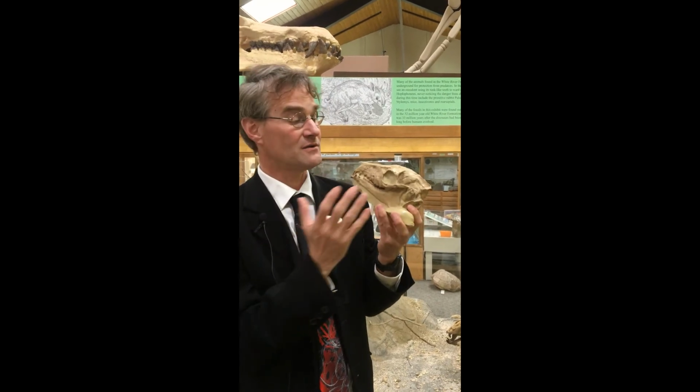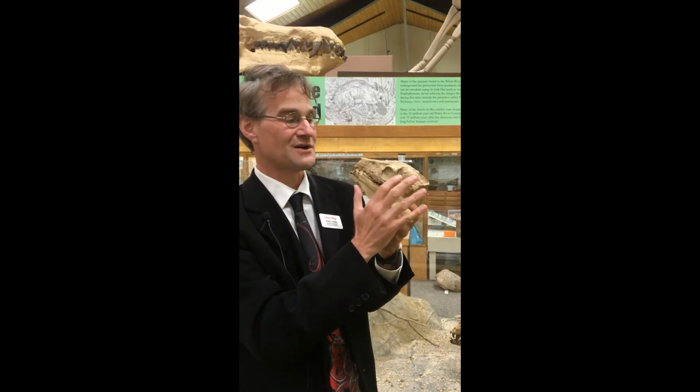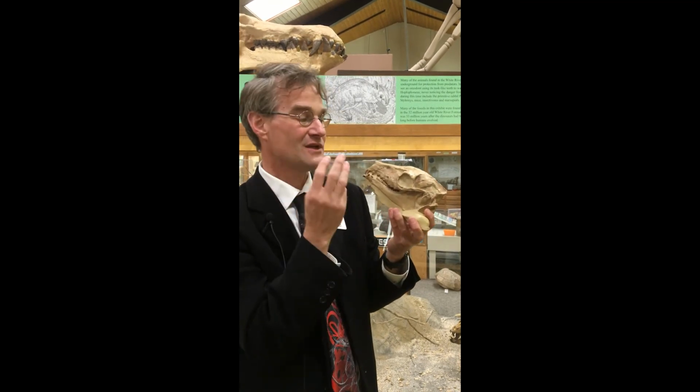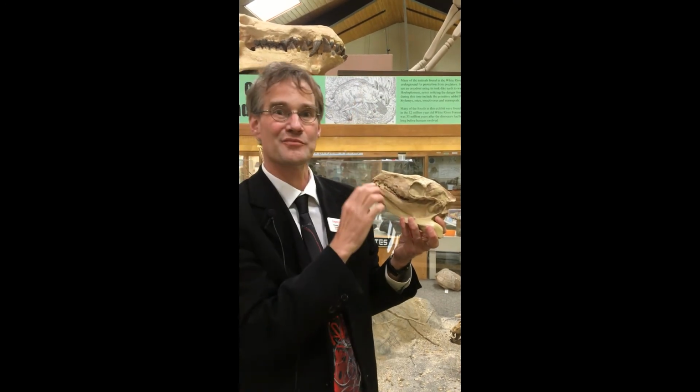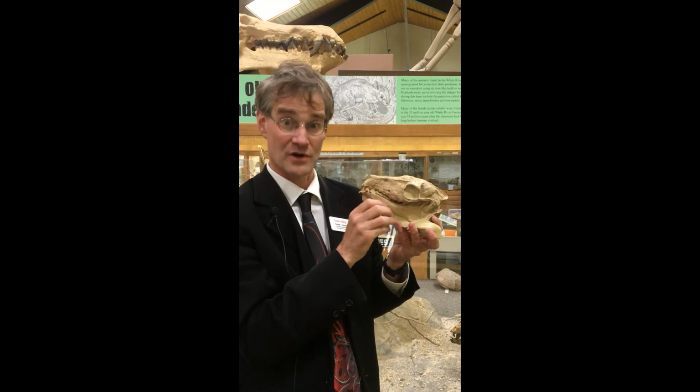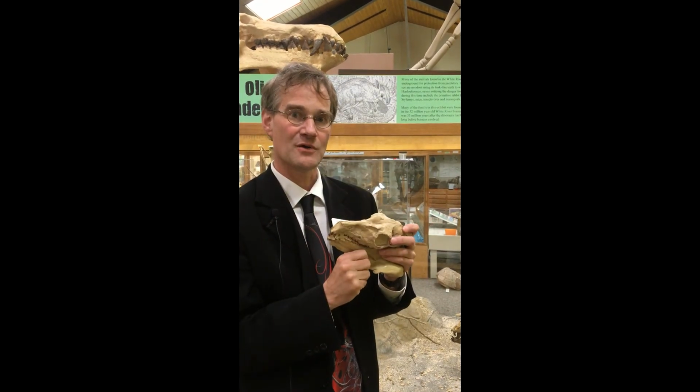Anyway, he has found Poebrotherium skeletons with tooth marks on the cervical vertebrae that just about exactly match the spacing of entelodont premolar teeth. So it looks like they were indeed predators, and it looks like the little lightning camel, Poebrotherium, was on the menu.